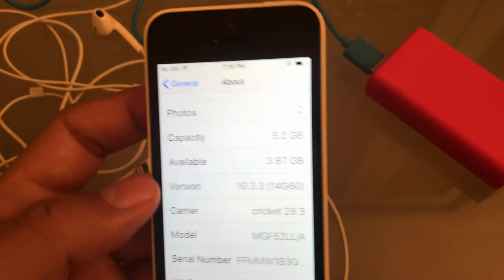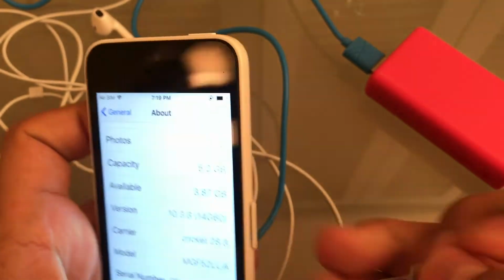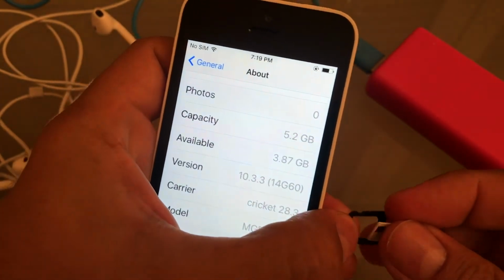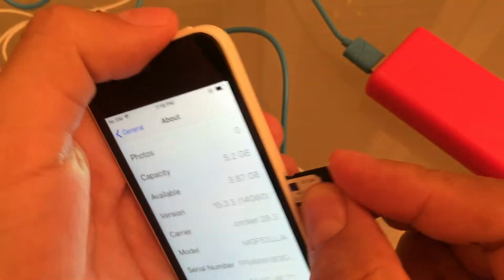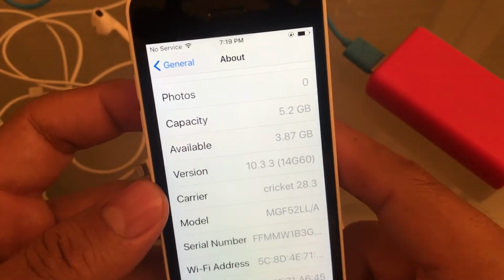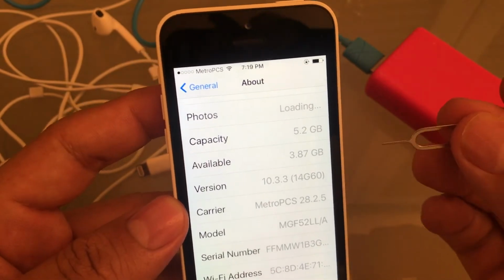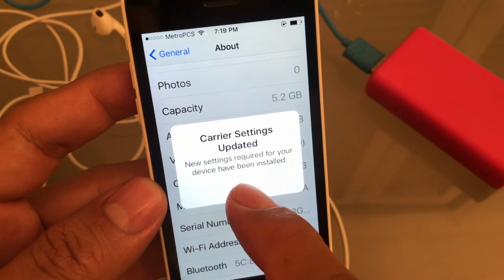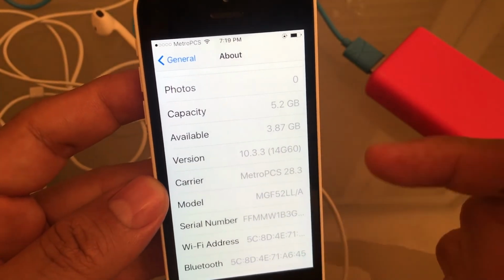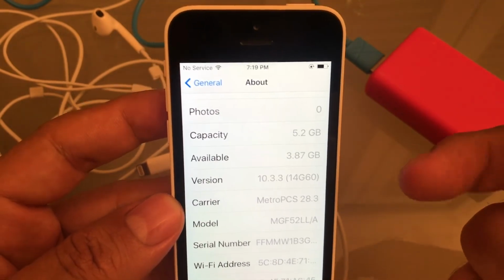The other thing I want to show you guys is that if we put a Metro or a T-Mobile SIM card, we're gonna be able to access the phone. This is a Metro SIM card, and because this is a T-Mobile iPhone, Metro is gonna work fine. Look at that, Metro, and it did not lock the phone. When you see this, always press OK, because what it's gonna do is configure the phone to be used with that company automatically, so you don't need to set up the APNs.